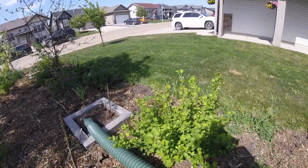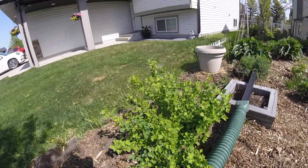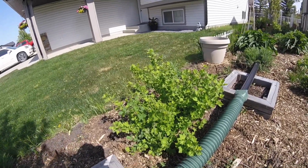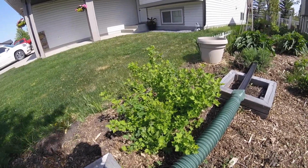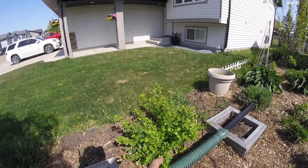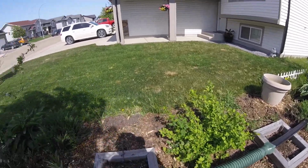Here's a gooseberry, as the folks across the pond say. I call it a gooseberry. If you saw a moose out in the wild, you wouldn't call it a moose, I don't think. But this is a gooseberry. That is the thornless variety. And I enjoy them. They're actually pretty tasty fruits.